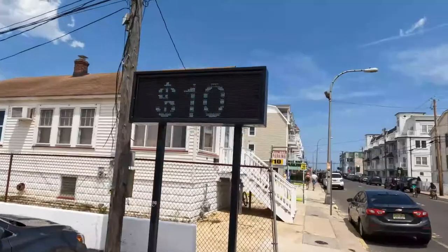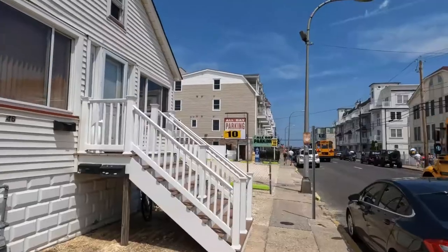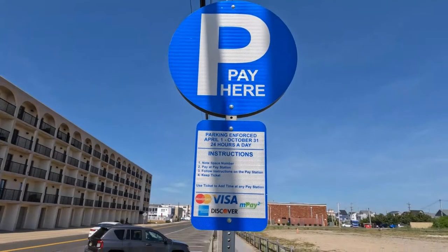Some important information for you. You have to pay to park everywhere in Seaside except close to the bridge. There's parking lots. Prices can range depending on the time of the week from $5 to $25 and $35 for the day. They have parking machines.